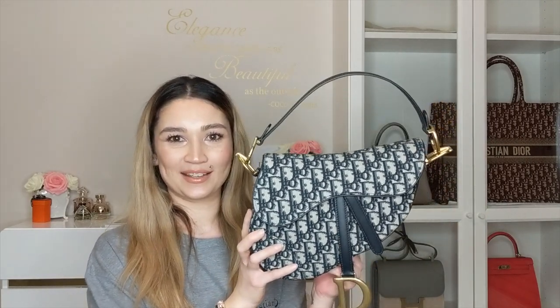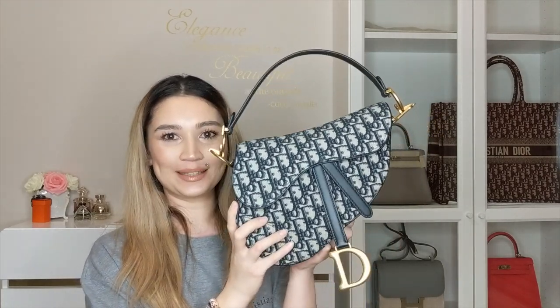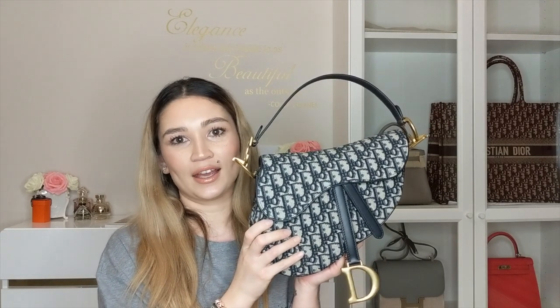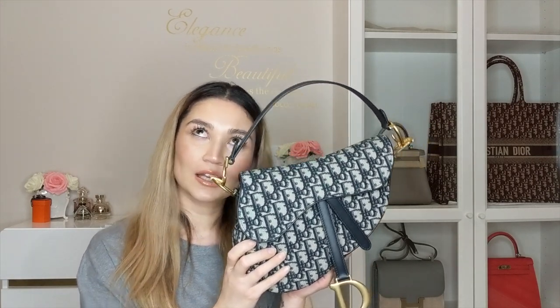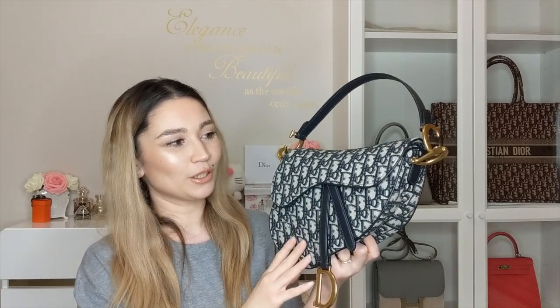And the next item is the Christian Dior saddlebag in the new model. This is the medium size in the oblique canvas. I actually have a reveal and a bit of a review video on this versus the vintage one, which I will link down below for you guys. The retail price on this bag is 3,900 Australian.